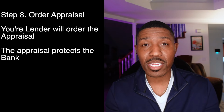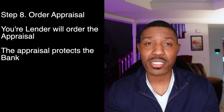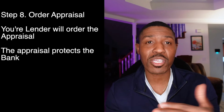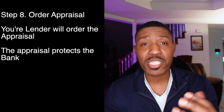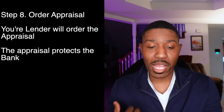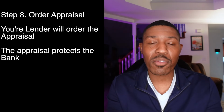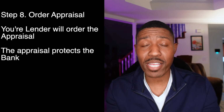So the appraised value can either come in at the sales price, above the sales price, or below the sales price. If it comes in at or above, you're good. If it comes in below, then you're going to have to go back to negotiations. So let's just say the house is $200,000, but the appraised value is $190,000. That means the buyer will have to bring $10,000 out of their pocket, so they may want to renegotiate with the seller to do something, maybe seller concessions or lower the price or something like that.